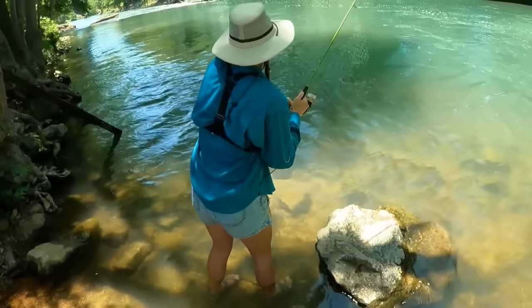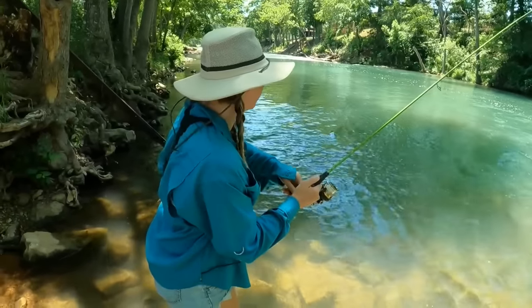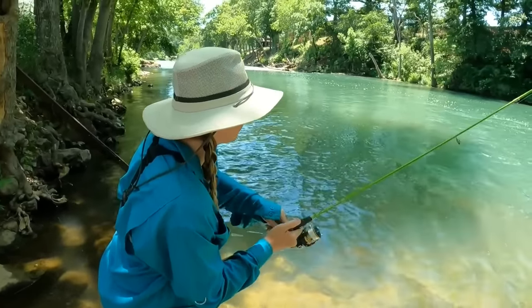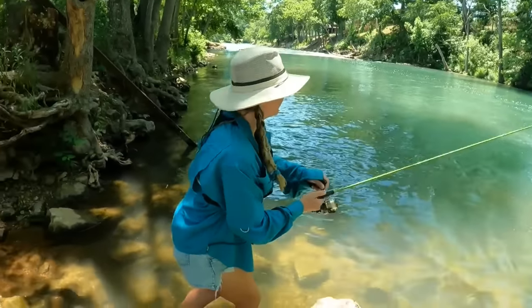You got a big one? He's not like super big, but he's a keeper. He looks shiny. Oh, that's a nice trout, Jay. Oh my God, get the net. I'm getting the net. That's a nice trout.